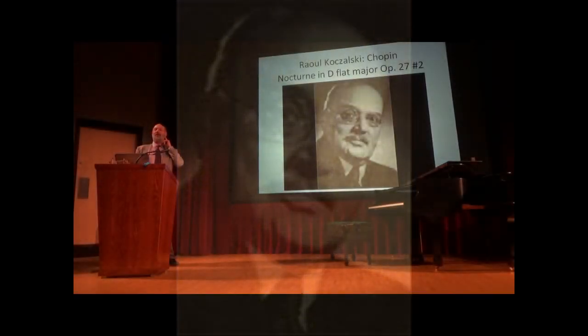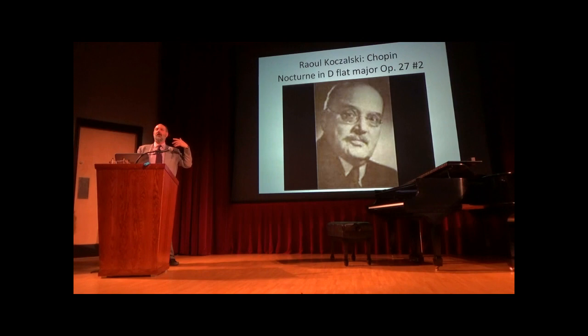And does anybody notice this is an unbelievable expression of rubato? His left hand seems to be continually going faster than the right. And yet they stay together. It's a tour de force. We're going to have to go on, sorry.